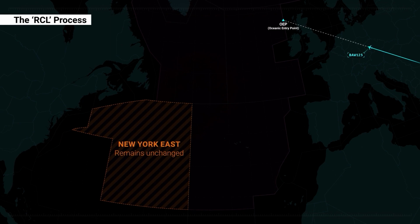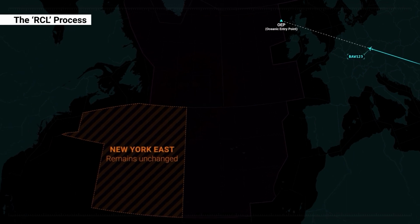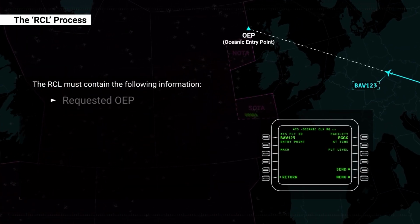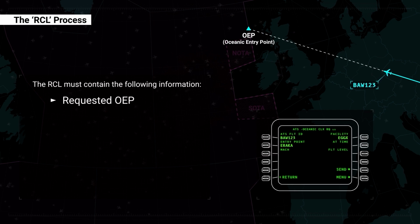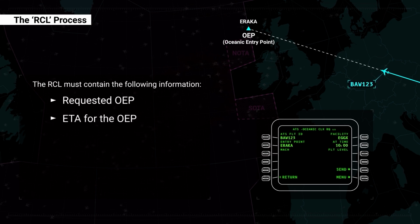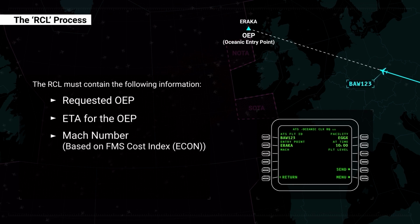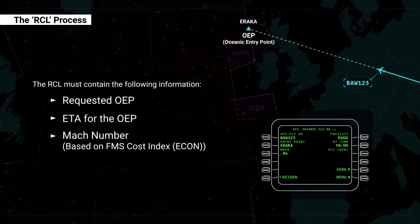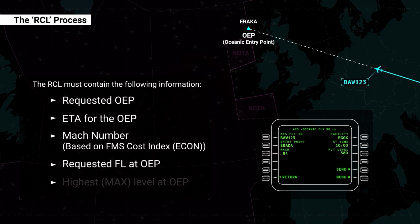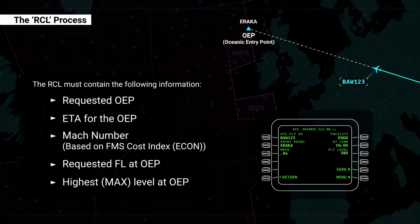No RCL is required. The RCL must contain the following information: the requested oceanic entry point, the OEP, the estimated time of arrival, or ETA for the OEP, the requested MACH number based on the FMS Cost Index, Econ, or Company Preferred Speed, the requested OEP flight level, and the highest acceptable flight level which can be attained at the OEP known as the MAX level.